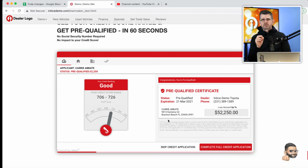The main goal is we're converting that customer into a lead. And as soon as that customer does that first step, we're going to send that lead directly to your dealership's CRM and then give the customer the opportunity to complete the second part.